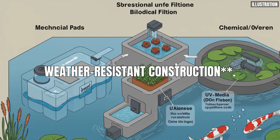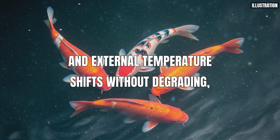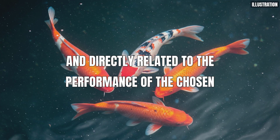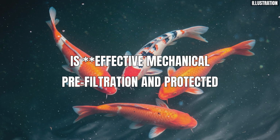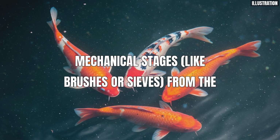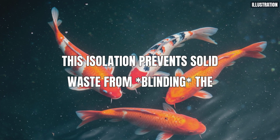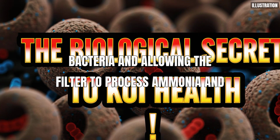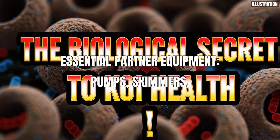The fourth hallmark is durable, weather-resistant construction. Components must withstand constant water exposure, UV rays, and external temperature shifts without degrading, ensuring a long operational life. Finally, and directly related to the performance of the chosen media, is effective mechanical prefiltration and protected biological zoning. The filter's design must isolate the settlement and mechanical stages, like brushes or sieves, from the biological zone, which houses the high SSA media. This isolation prevents solid waste from blinding the media, preserving the maximum surface area for nitrifying bacteria and allowing the filter to process ammonia and nitrite reliably, even under peak bioload stress.